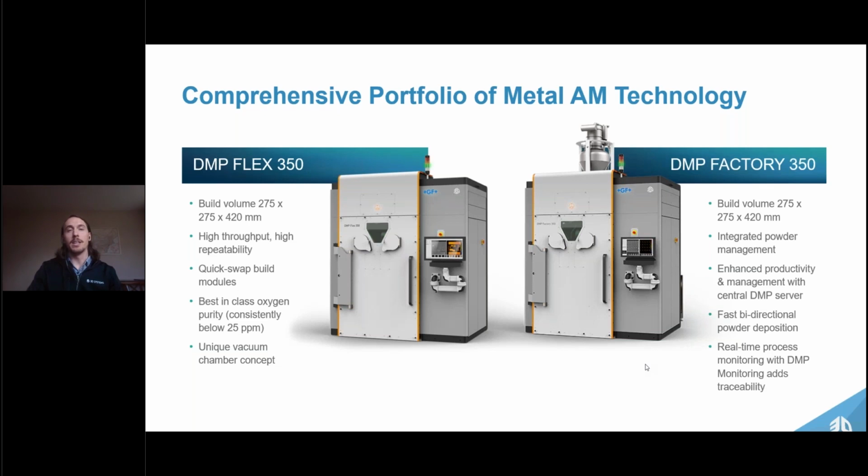But we also have a large format machine, which is 500 by 500 by 500 millimeter build volume. It's a 3 laser system meant for much larger industrial applications.